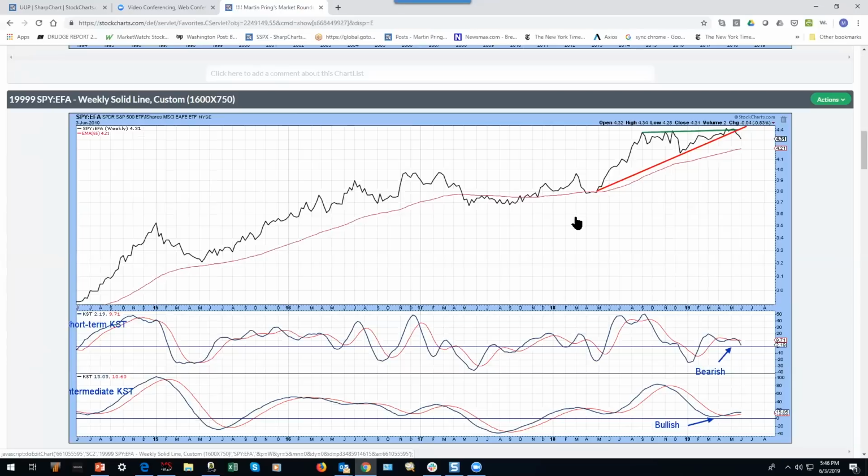But even the financials are pulling down hard, but they're pulling down hard all over the world. So I think it's got to be the technologies that's causing this chart to crack. Yeah, yeah.